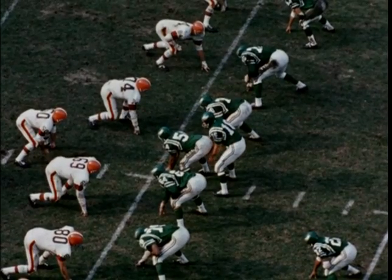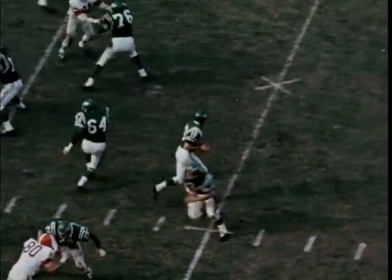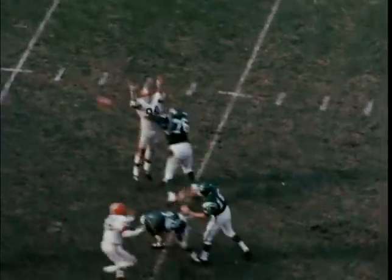Another first down for the Eagles. They're down to the Cleveland 35. Snead rolling to the right now. He gets good protection. He's looking for Glenn Glass on the slant. Glass, the flanker, has the ball, gets away from one man and stumbles and falls at about the 6-yard line.